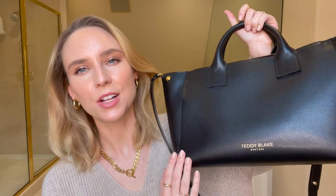I really like that the crossbody strap is adjustable because I like to wear mine quite low. And this one's great because it just has a bunch of different compartments. It's such simple branding, which I love about Teddy Blake. I don't like a lot of branding on a bag. I just want something simple, classic, timeless, and the Bella Palmolato 12-inch is my perfect everyday crossbody tote.